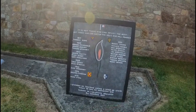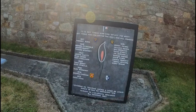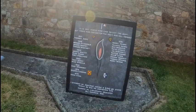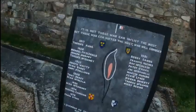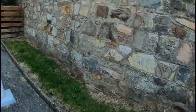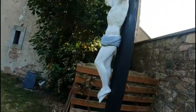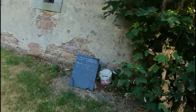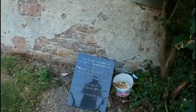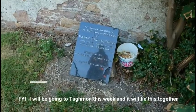And these are some Republicans that are commemorated here, going back from 1917 to the time of the hunger strikers with Bobby Sands and the other 9 people that lost their lives. To commemorate the 50th anniversary of Pearl Crane Hogan, who gave their lives for Irish freedom, erected by the people of Wexford.